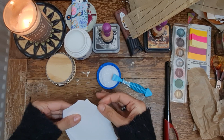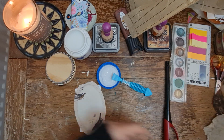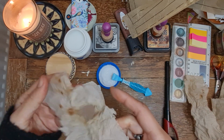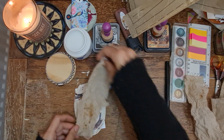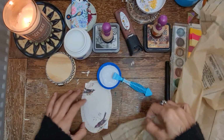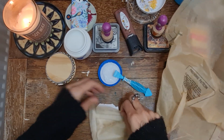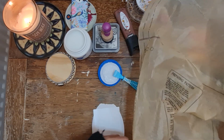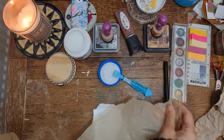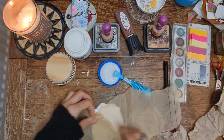And then just thinking, shall I add this over it? So this is just some coffee dyed napkin. Shall we go with these lines? So let's grab the plain section actually. Put that to the side.